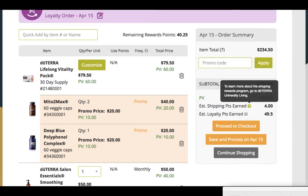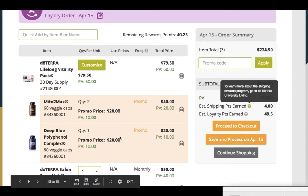If you open my LRP, the one that's supposed to be scheduled for April 15th, this is what mine looks like. So here's my Lifelong Vitality Pack. Here's my 2 Mino2 Maxes at their promotional price of $20 each, and I get 10 points each for those. And the Deep Blue Polyphenol is a promotional price of $20, but you get 10 points. And there's more stuff down below, but that's what I've got here.